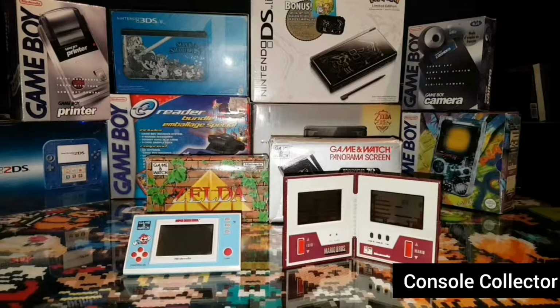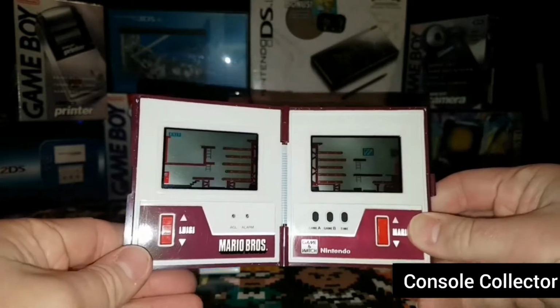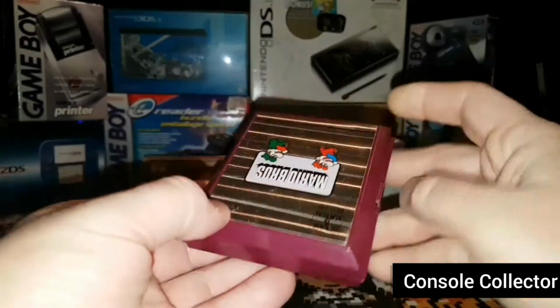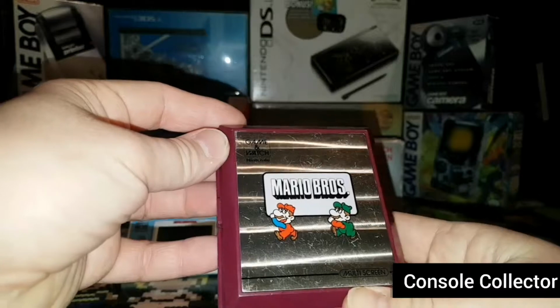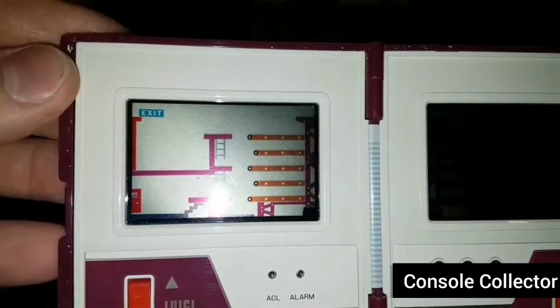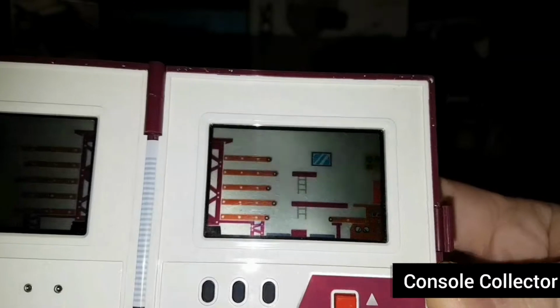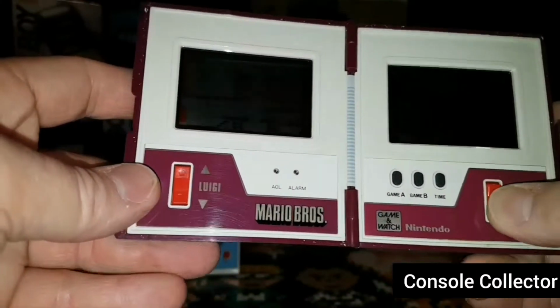Now, the Game & Watches came in a variety of variations. So looking at this one here, this is Mario Brothers. It's a folding clamshell design. So you can see Mario and Luigi on the front there. Opens up like a book. And here you can see it just has static images printed on the background, and your character would just bounce around. So this side is Luigi, this side's Mario.